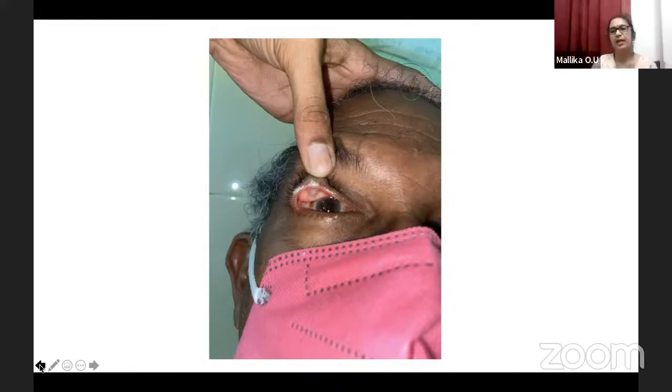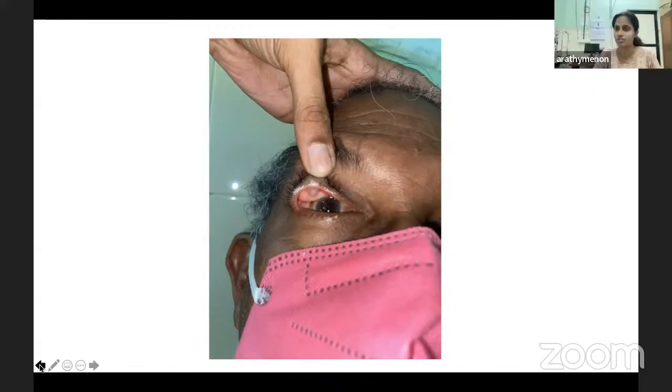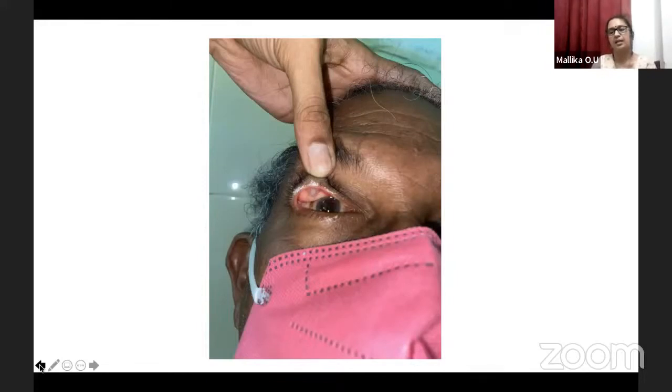You mentioned PAS, but inverse hypopyon? Silicone oil pushes the iris. Inverse hypopyon is a complication. Sir is asking, some procedure must have been done. Peripheral iridotomy. What type of iridotomy? Inferior iridotomy, it is called by a lot of names. If somebody is putting silicone oil in an aphakic eye, you have to do an inferior PI, peripheral iridotomy. That was not there here.